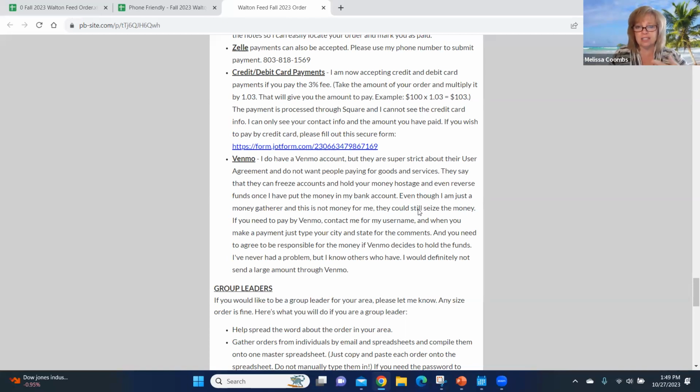So if you want to pay by credit card, I have a system that you can use. You have to pay the 3% fee. You take the amount of your order and multiply it by 1.03, and that will give you the amount to pay. The example I've given here is $100 times 1.03 is $103.